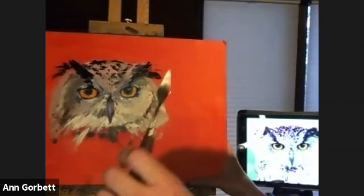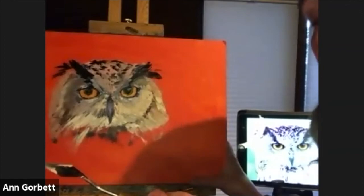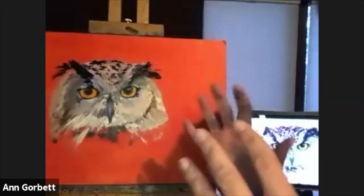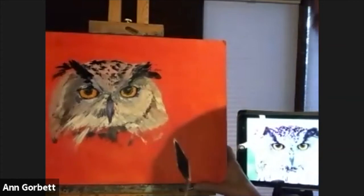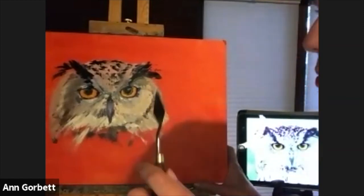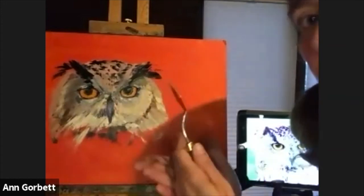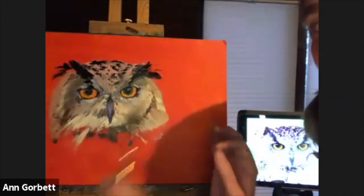Because to me, the eyes are almost the most important thing to make sure, especially if I'm doing a pet portrait. The way the eyes look and then the position with the nose is the key to getting that pet to look like that pet. When I'm working on a painting of people, I always do the faces first because it's the most important thing and it's the most difficult. So I want to make sure I get that down right before I can get to the fun stuff, which is the background.